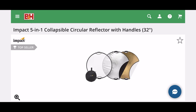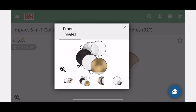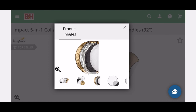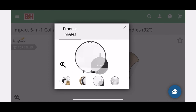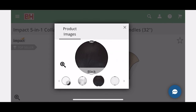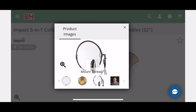So here you see how they look. As I said before, there's 5-in-1, and the color ranges from silver, gold, black, translucent, and I know something else. Reflector, I think that was? Well, reflective, that's the one, yeah.